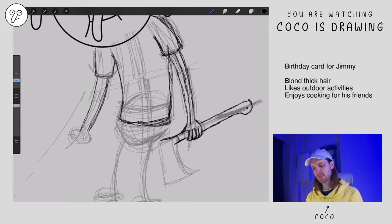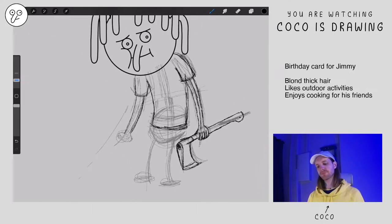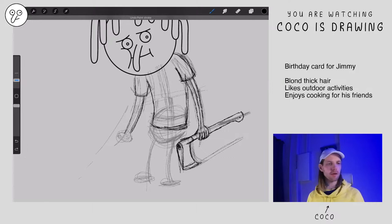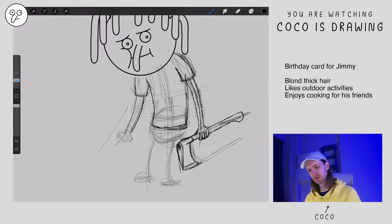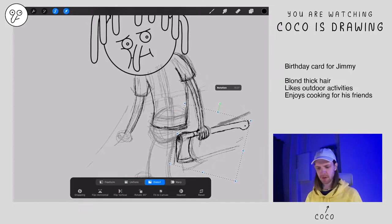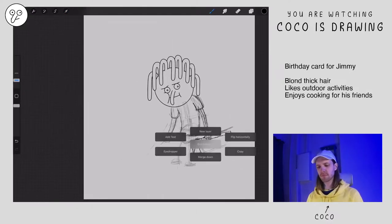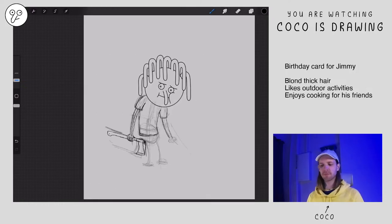Then we have the blade. Probably something like this. Kind of looks like an axe. Then the shaft, kind of going through there. Yeah, I think that's okay. It's not a great axe. It's an okay axe. Maybe I'm actually gonna just turn it a bit, like so. Check the balance. Looks okay.